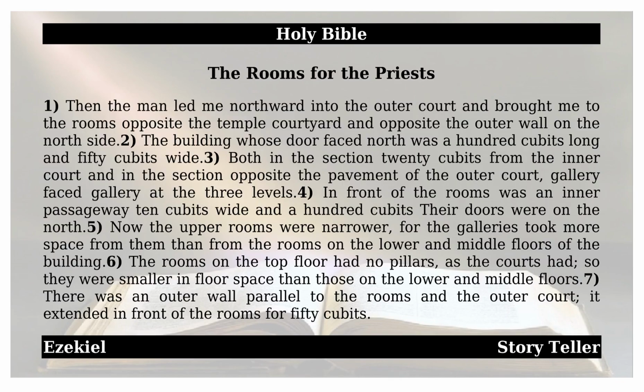Then the man led me northward into the outer court and brought me to the rooms opposite the temple courtyard and opposite the outer wall on the north side. The building whose door faced north was 100 cubits long and 50 cubits wide. Both in the section 20 cubits from the inner court and in the section opposite the pavement of the outer court, gallery faced gallery at the 3 levels. In front of the rooms was an inner passageway 10 cubits wide, and 100 cubits. Their doors were on the north.